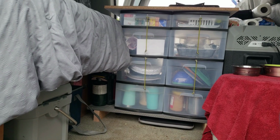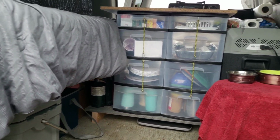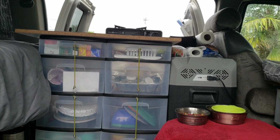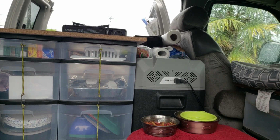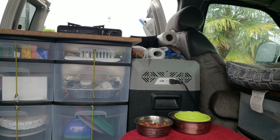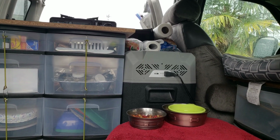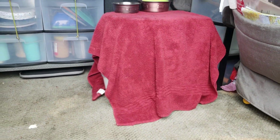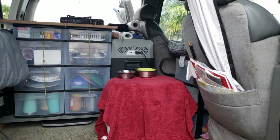He does run a regular cooler, but he also has the same Arctic Cool freezer slash refrigerator that I have, and he's using it as a freezer just like us. He has the 40-liter model, which really works nice. It's a lot taller. He also has the same toilet as we do, and they use it as a nice little stool just like we do.